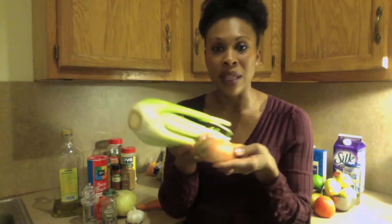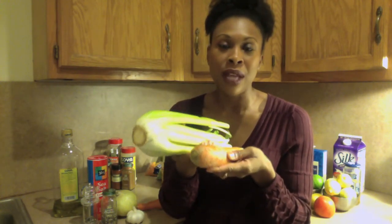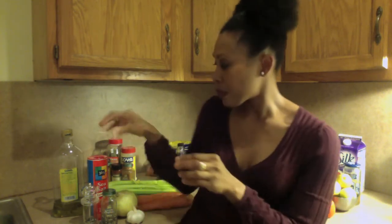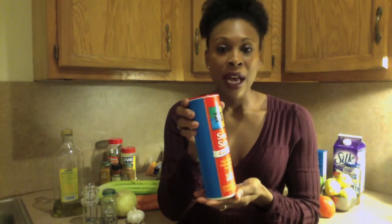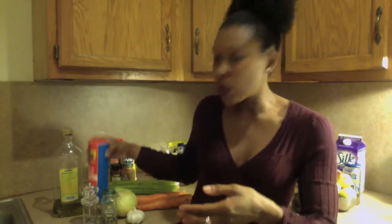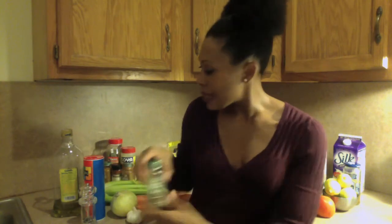And once again, you want these to be of similar size so that they won't burn, okay? Now, while everything is sauteing and cooking and getting going, you want to add in your salt and your pepper. You want to either have coarse sea salt, okay, or kosher salt. That's cooking salt. You don't want to have coarse salt on your finished meal because the pieces are just too big. And lastly, you've got your pepper.